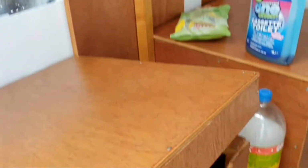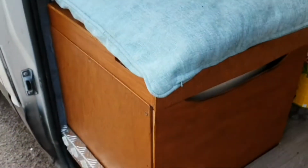Right, that's back in situ now. I'll just put the lid down. Done. Cushion back on top, so it looks like a seat.